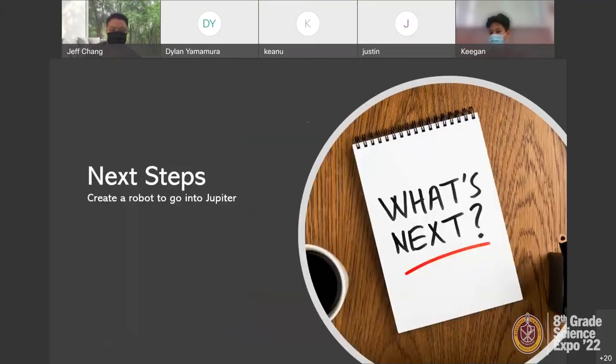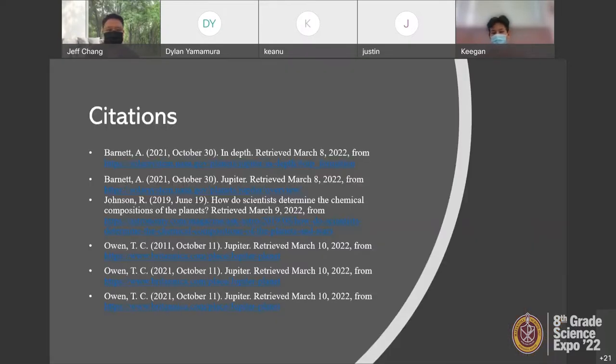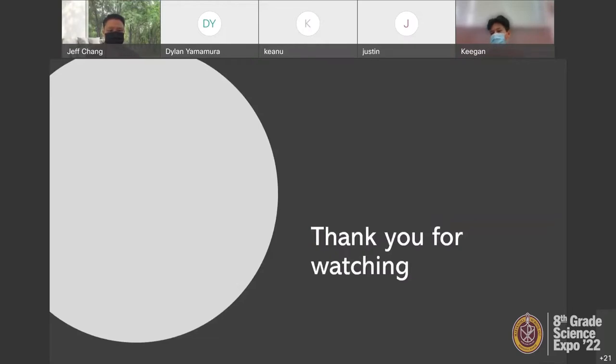Next steps. Maybe the next step is to create a robot that can actually descend into Jupiter. This could be helpful to collect samples of the gases just to confirm what we already know, or maybe to find out what the core is made of. These are my citations, and are there any questions?